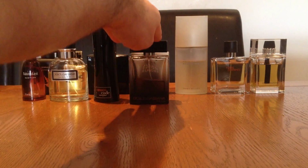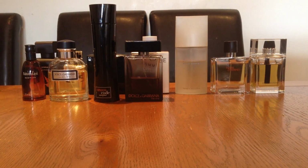Having said that, I'm not that bothered because it smells so good. I don't mind reapplying that fragrance. It's just a great smelling fragrance.